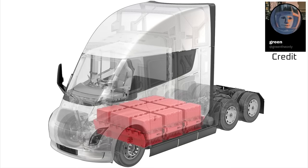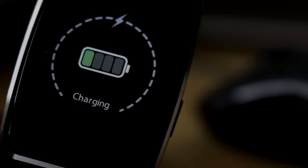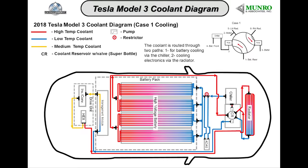For me, the first two limiting factors that come to mind for the charging speed of a Semi are cooling the battery pack and getting enough power to the battery pack quickly enough. As you'll know from charging your cell phone, your battery heats up as it's charged. For an EV battery pack that's thousands of times larger, a cooling system is required to keep the battery cells from getting too hot and degrading.